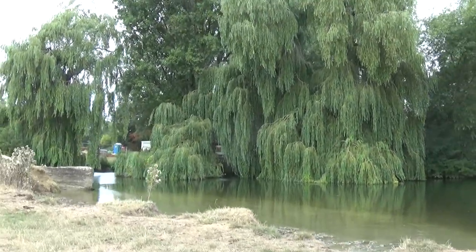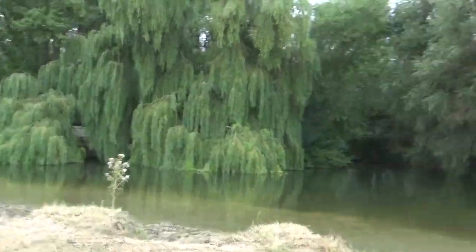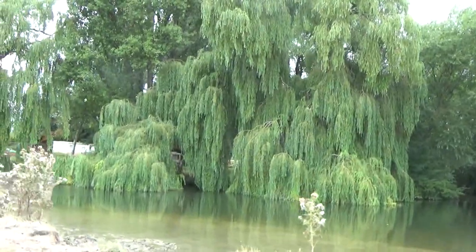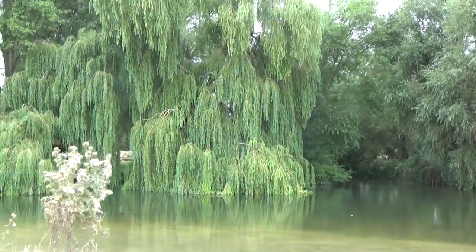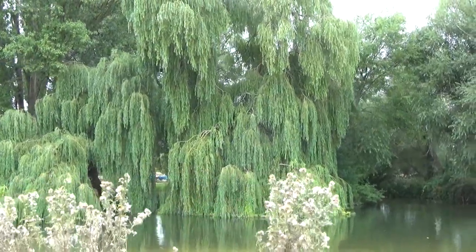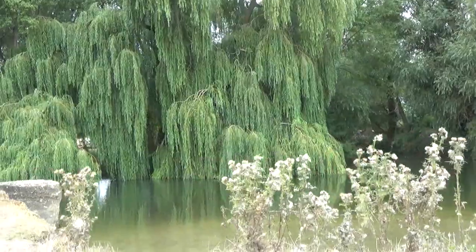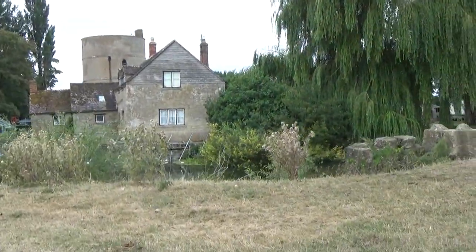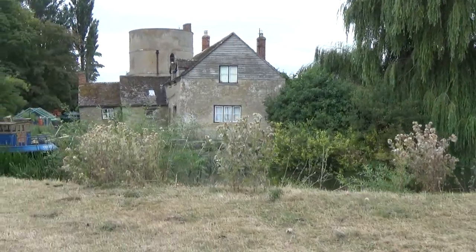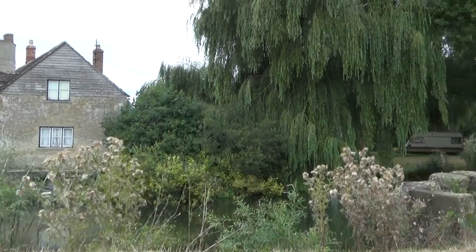There's a limit of navigation on the Thames. Somewhere over here, through those trees, used to be where it linked to a canal. I don't exactly know where, probably that bit up there. Well, this marks the limit of it. It's only open for canoes beyond here.